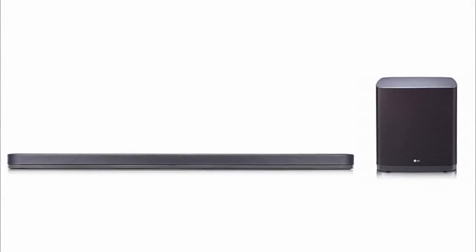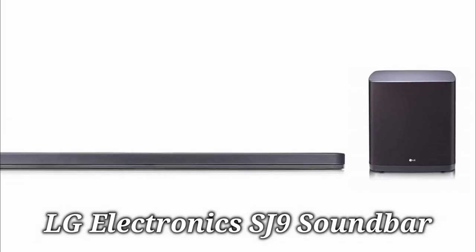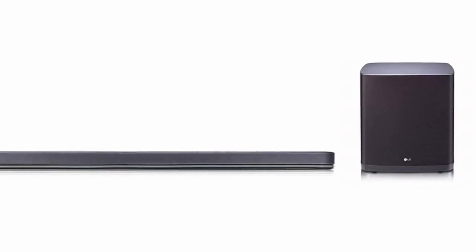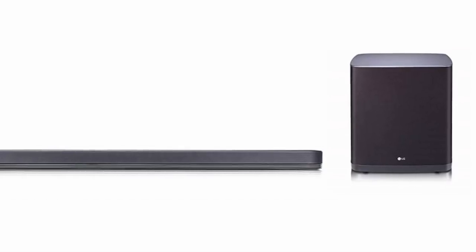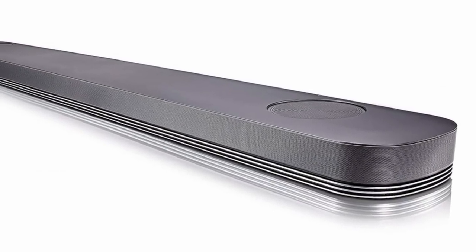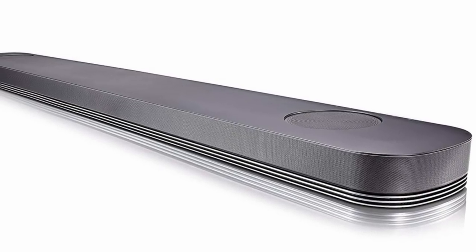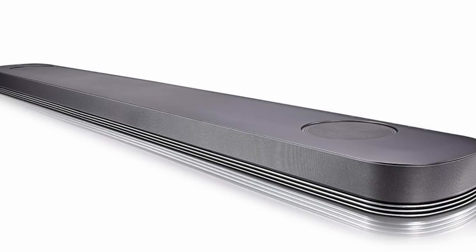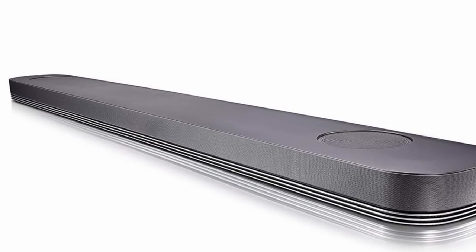At number 7, LG Electronics SJ9 High Resolution Audio Soundbar. This soundbar has a CTA certification with HDCP 2.2 support to provide the best 4K output. It also comes with the SoundSync technology to link seamlessly with compatible TVs. The soundbar performs upsampling of lower resolution audio up to 24-bit, while it also features Chromecast built-in and Spotify Connect.